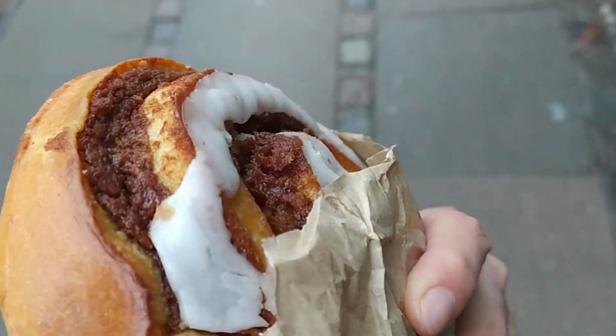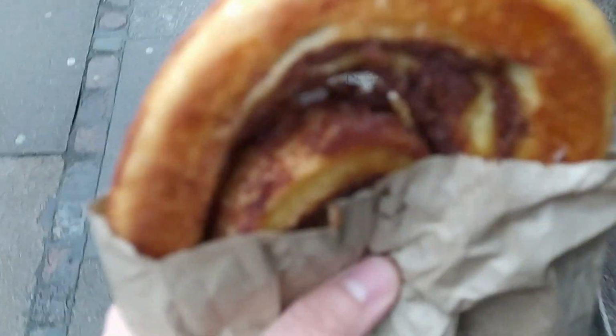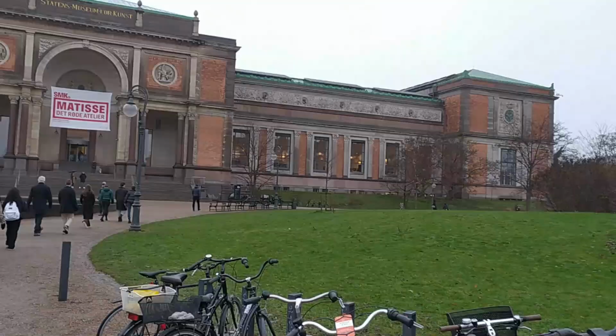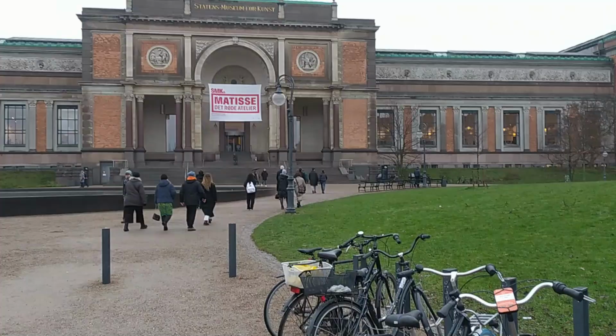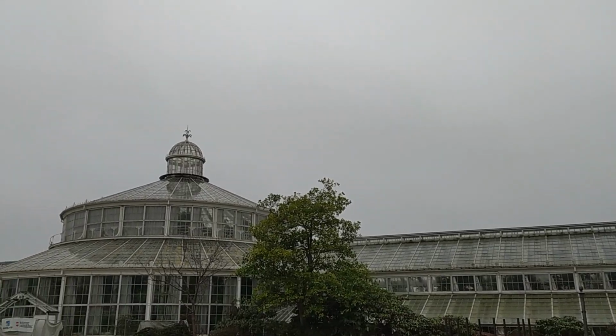Since the restaurants are too expensive, I had a cinnamon bun from a market and also a chocolate croissant. So this is my breakfast. These are the regular houses that the Danish people use. There is also another fancy building and they have a Matisse gallery, I think. This is the botanical garden, but I think it's in restoration right now.